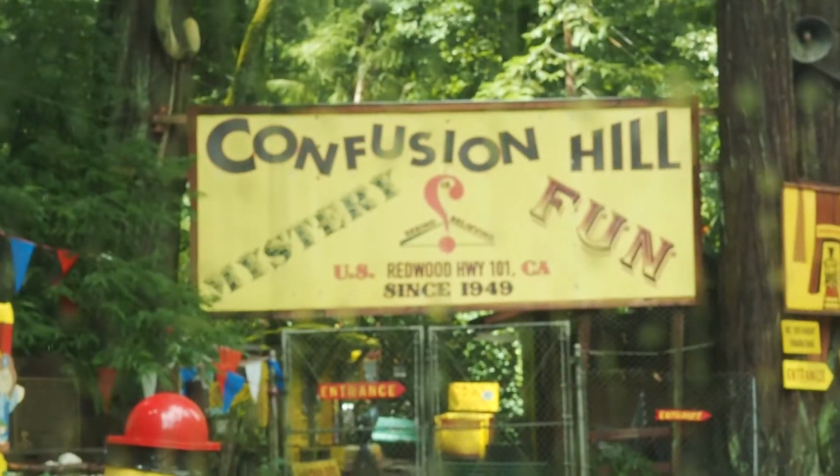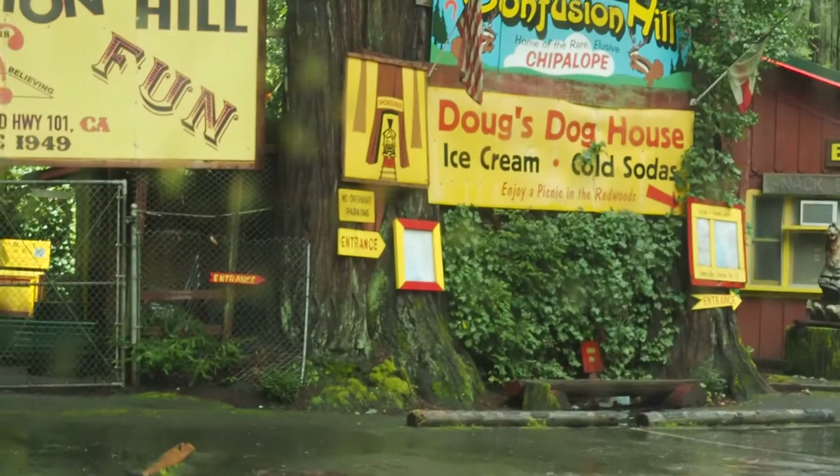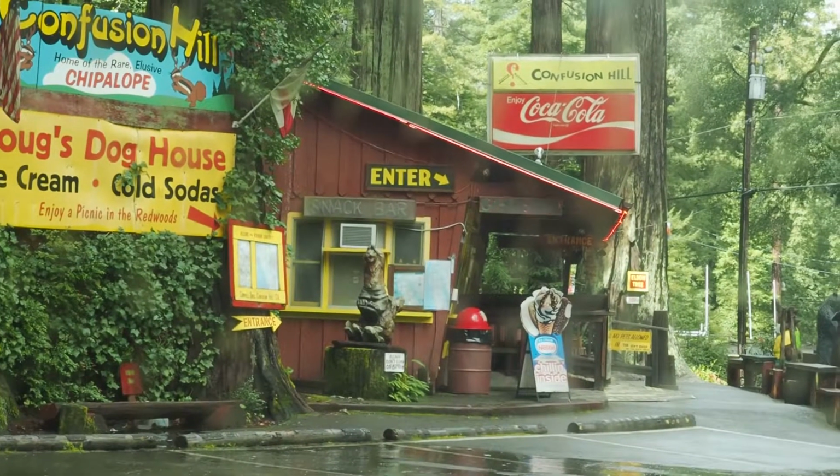Right, now I think we're at the piece de resistance of roadside attractions to draw in tourists. Confusion Hill with the Mystery House. Gravity House. This is Confusion Hill with Gravity House. So if we look around, we can see they're promising mystery and confusion and fun, and that seeing is believing. They also have Doug's Doghouse, and well, that's it. And gift shop.